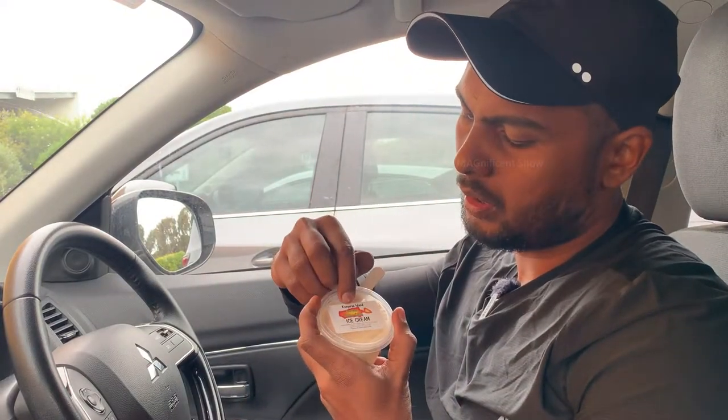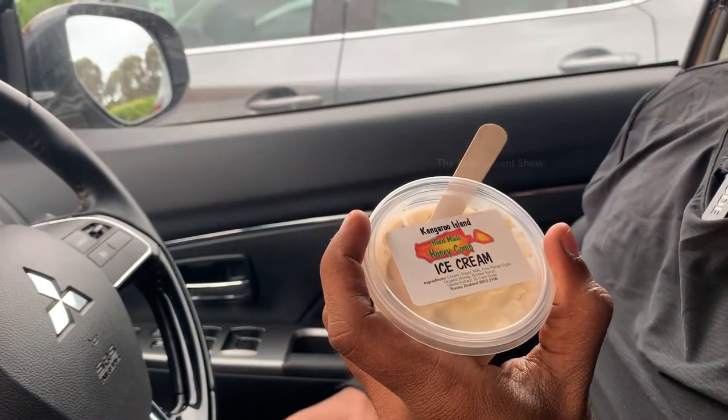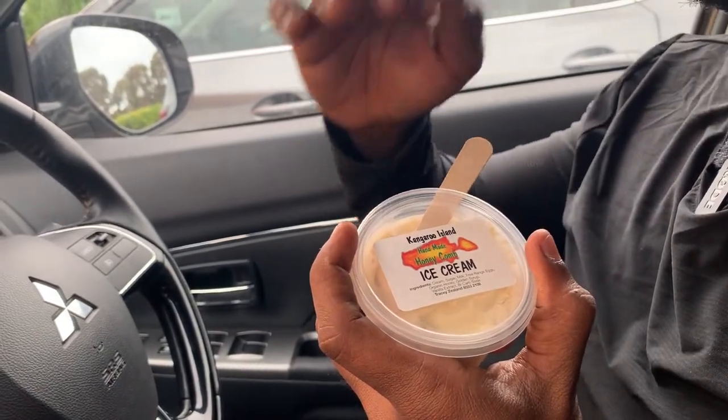It is very tasty guys. When you eat this, you can feel the original honey taste and it is yummy. If you guys are coming to Kangaroo Island, definitely visit this place and taste this ice cream. It is worthy. Alright guys, we came to this honey farm, understood how honey is made and looked around this shop and products they are selling here. I reckon this would have been interesting.